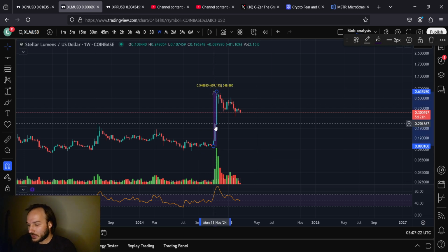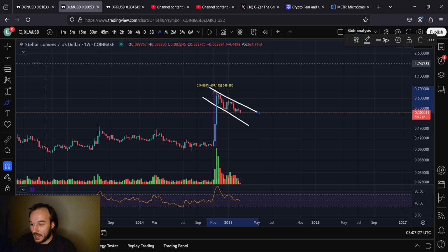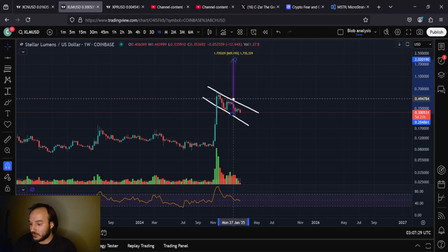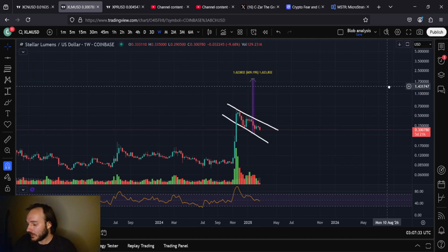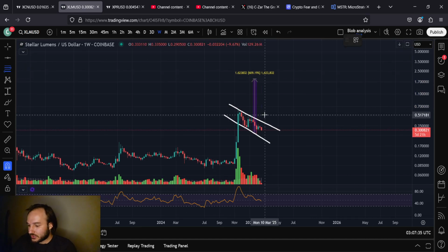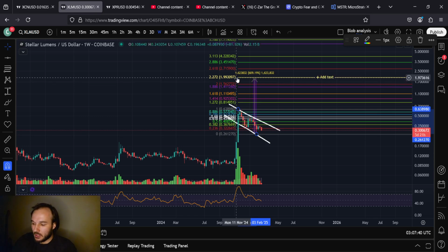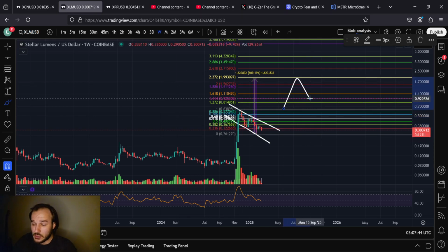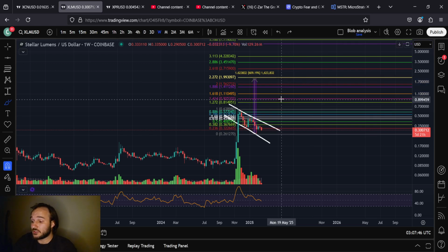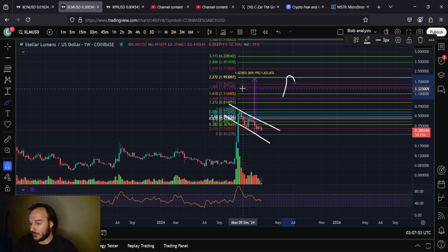From a low to a high here of this move, you take the flag pole, you put your flag pole at the base of the flag, and that's how you get your measure move. The measure move takes you to about $1.90, right? So the nearest target from a high to a low, and I don't think that you go below this low, would be $1.99. And oftentimes when you hit the 2272, you don't find resistance right at it, though you absolutely can. It's just more common from what I've seen to go a little bit above it. So something just above $2 is what I would expect personally.